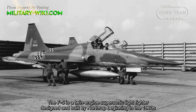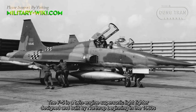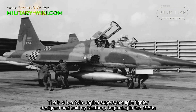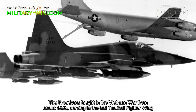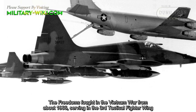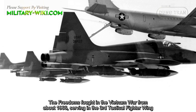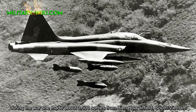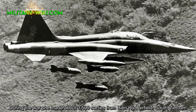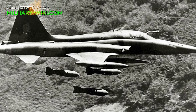The F-5 is a twin-engine supersonic light fighter designed and built by Northrop beginning in the 1960s. The Freedoms fought in the Vietnam War from about 1966, serving in the 3rd Tactical Fighter Wing. During the war, she made about 3,500 sorties from Bien Hoa Airfield, South Vietnam.